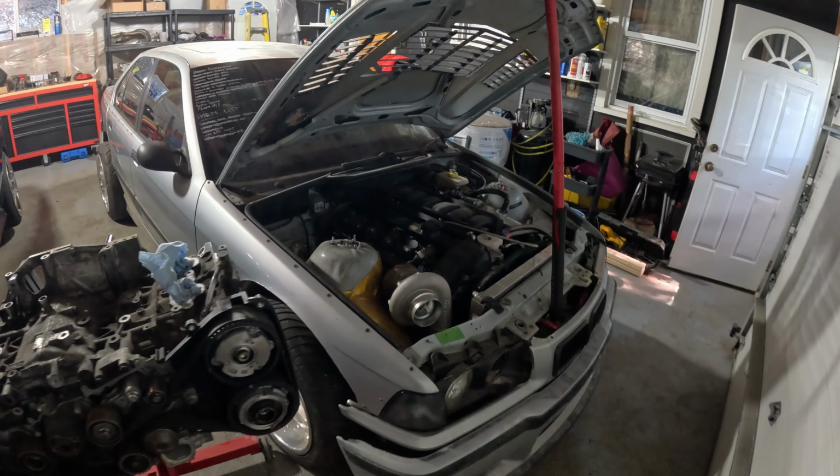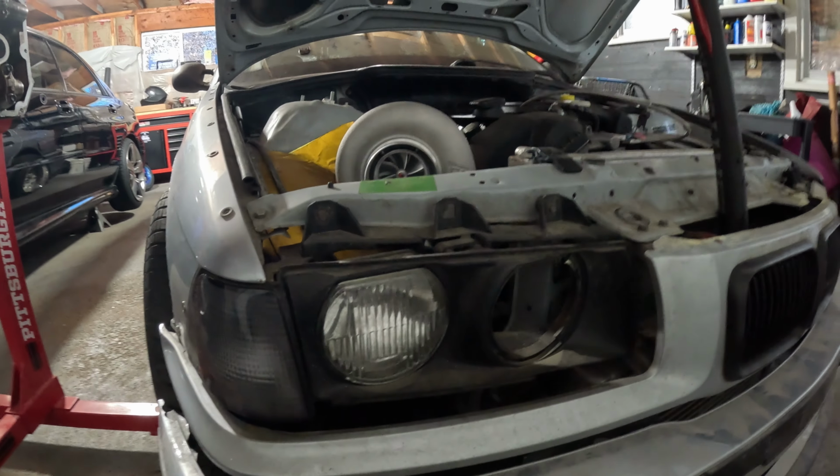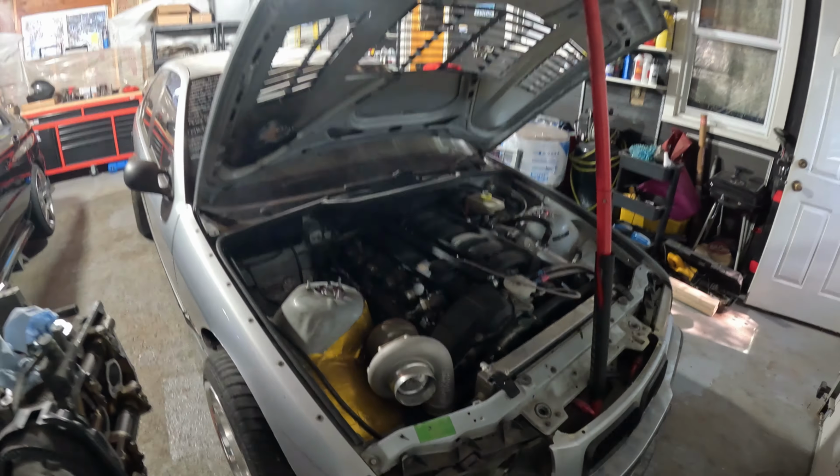BMW is gonna be getting worked on today. I did mock up the turbo, so you guys can kind of see what it looks like. And this thing is just huge, man. It's huge. This thing's gonna rip, and I'm so excited for this.